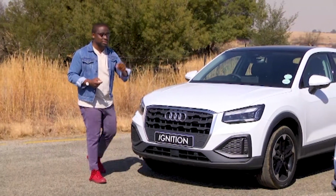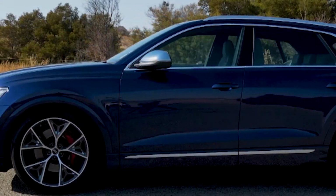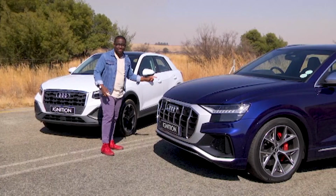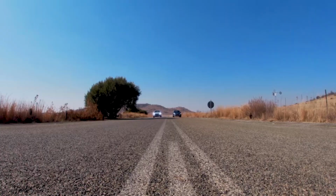Moving on to the older sibling now, the Audi Q8. This specific model is an SQ8, so you've got very stylish and sporty S-line trimmings on the vehicle. You've also got these large 22-inch wheels, and of course, it being a Q8, it's got this huge grille that says, "Get out of my way."